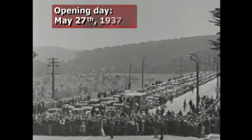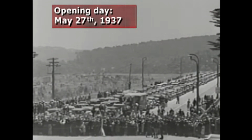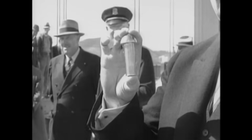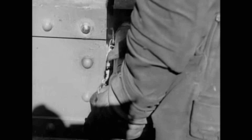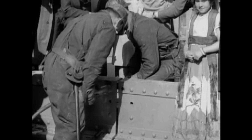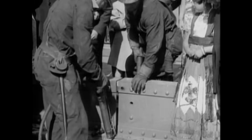May 27, 1937, week-long bridge opening festivities began with the driving of a ceremonial golden rivet at mid-span. It was hammered into place by Edwin "Iron Horse" Stanley, the same man who drove the very first rivet on the bridge 4 years earlier. Then the multitudes clamored to make themselves part of history.